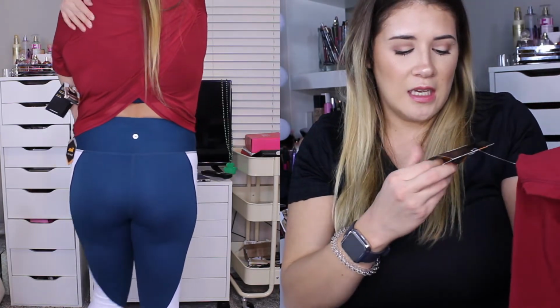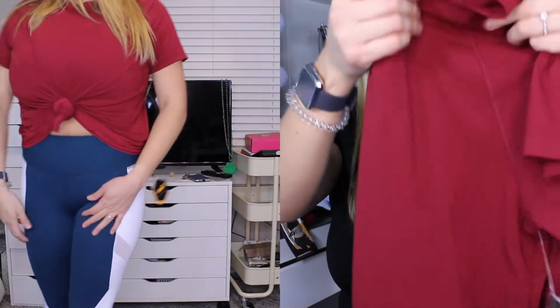And this is $9.96. So this is only $10. A very cute, affordable workout shirt. We will see how it works out for me. I haven't tried it yet.